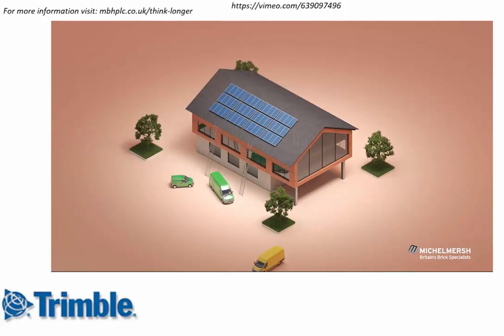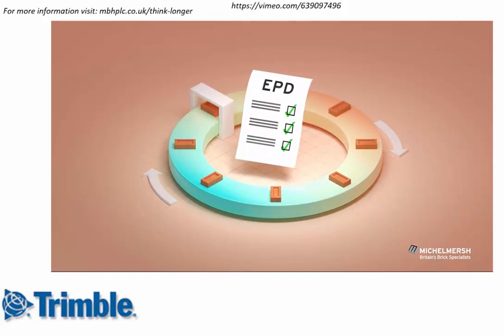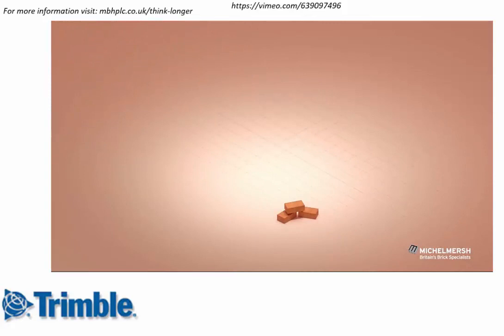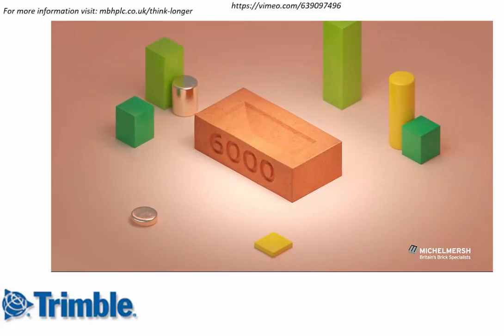The building industry is focused on decarbonisation. The current method for measuring the CO2 impact of each material is through a life cycle assessment using Environmental Product Declarations, or EPDs for short. Unfortunately, EPDs assume the study period for a building's life is only 60 years, which is just 1% of the age of the oldest fired bricks in the world, made 6,000 years ago and still here today.